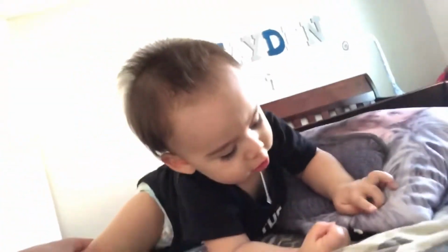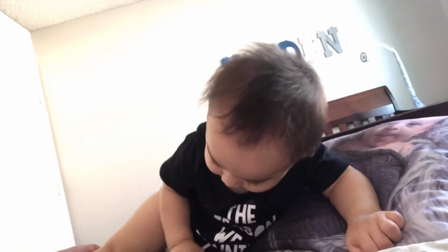So, did you guys see his two teeth right there? Those are the only ones he has. He also does that thing with his lips, the sound. I mean, he gets spit everywhere, but it's so cute.